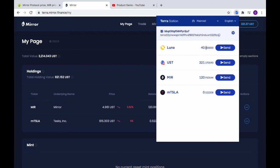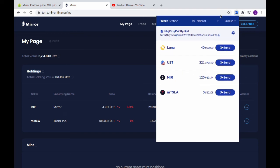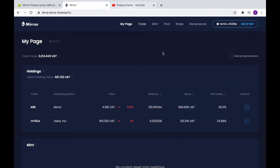Also, I don't know what I'm doing here. This Luna needs to get staked. There's an Anchor drop coming. I don't know what I'm doing with my life here. So I'm probably going to have to send that to one of my other wallets and get it staked pretty quick. That's going to be a today thing. Maybe that'll be like a little extra thing in my next Mirror video. And the next one, I'll be making some liquidity pool tokens and maybe staking and governance.